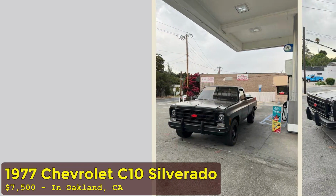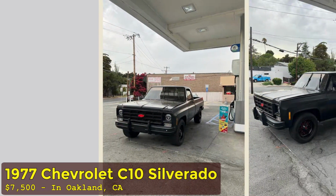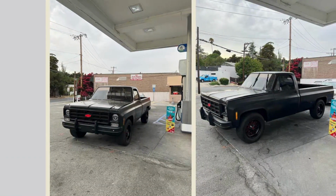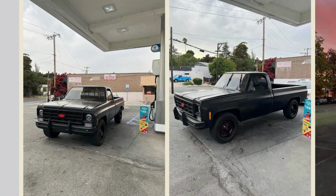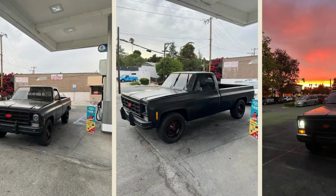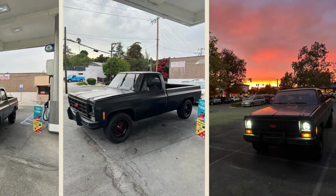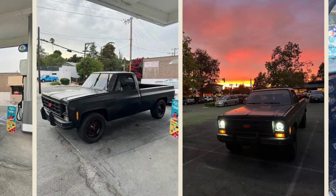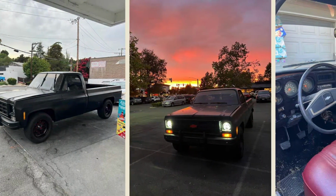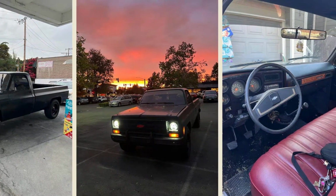Number 12. Next up is the 1977 Chevrolet C10 Silverado, a sleek black pickup with timeless appeal. Powered by an 8-cylinder engine and equipped with a manual transmission, this truck has approximately 108,000 miles on the odometer. Known for having one of the cleanest C10 bodies, this vehicle has tremendous potential for restoration or modification. Although it was running a few months ago, the registration is not current. Notable upgrades include a new catalytic converter, and the seller is including additional parts with the purchase.